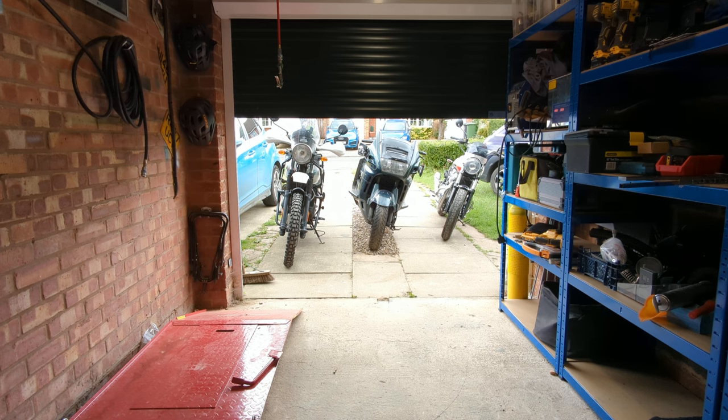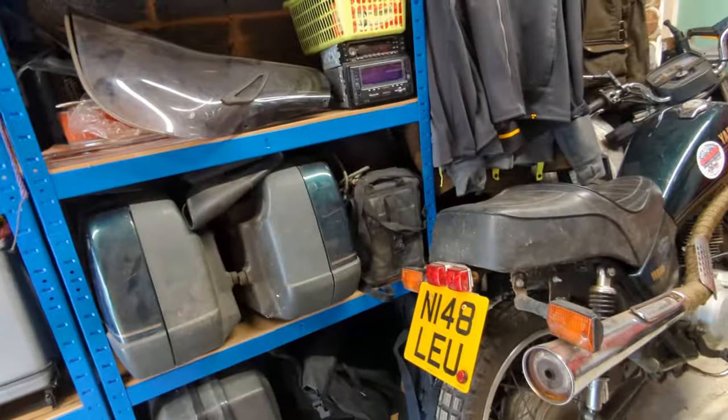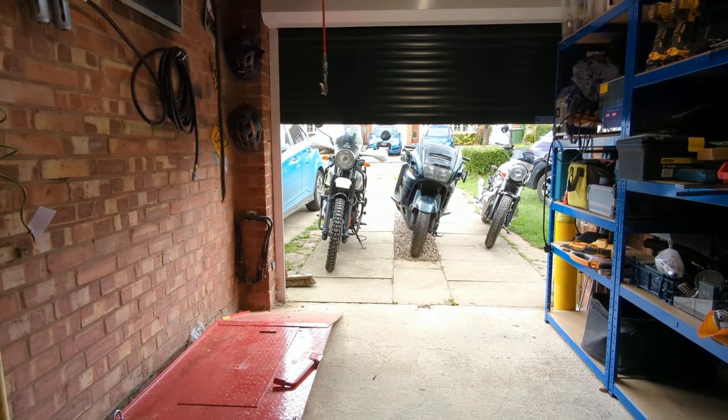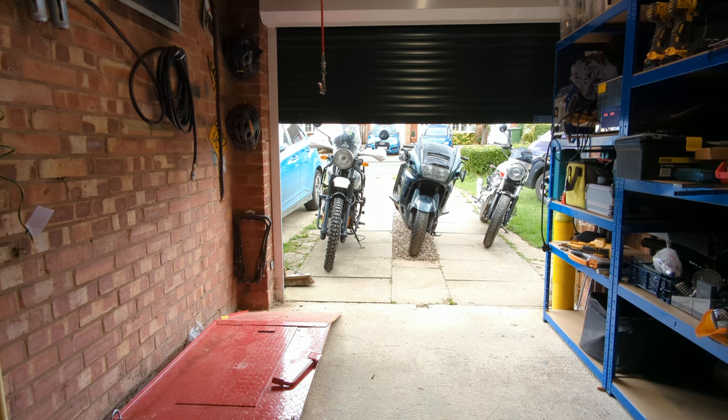And as much as it pains me to say, there is also still the Grand Challenge bike. It's not gone anywhere. It's not got an MOT at the moment. The number plate snapped off and the centre stand started rubbing on the chain. So I fixed both of those things, took the centre stand off, put a new number plate on it. And I just need to organise it an MOT really.